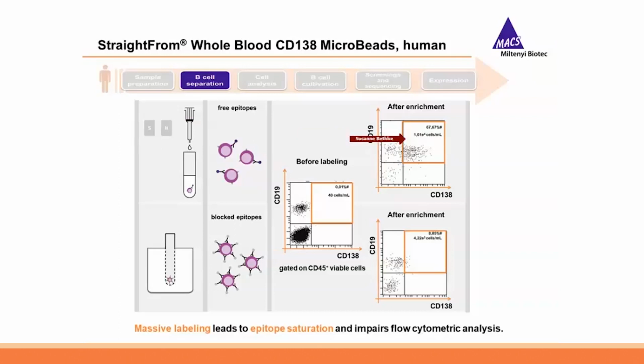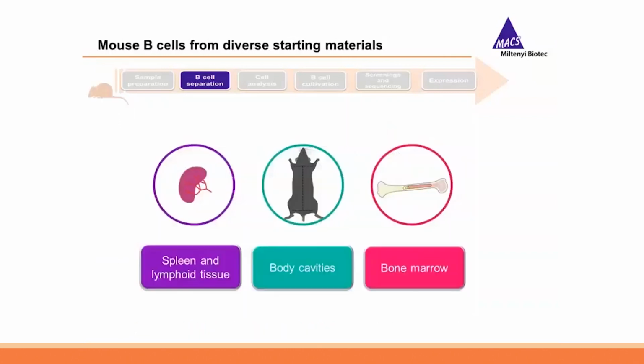In the lower panel, you see the cells that were separated using a column-free system. The massive labeling of the cells leads to epitope saturation, which prevents an efficient staining of the cells and leads to a very poor result in flow cytometry. So you don't really know after separation if you really separated your plasma cells.